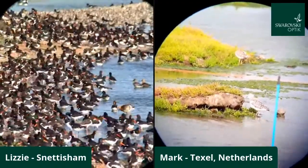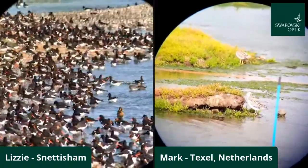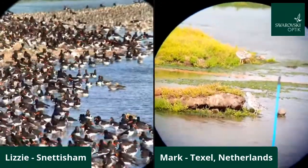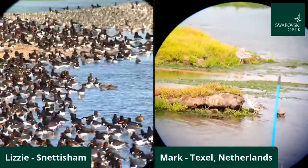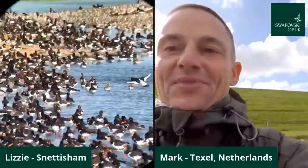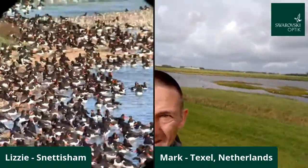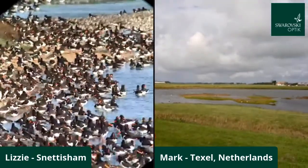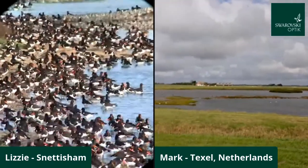As I say, these pools are trying, if I can, to show you a bit of where I am, because Texel is really a real hotspot for birds. It makes it very attractive for bird watching. So if I just try and show you where I am, you'll see the sun shining. I was sheltering behind my car because of the winds. This is the scrape behind me. Apologies for the wobbling. So this is the wader scrape behind me.